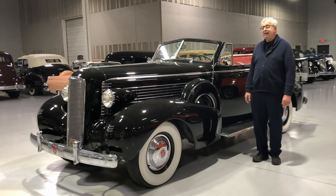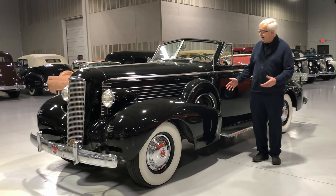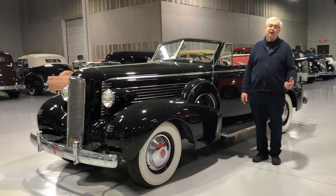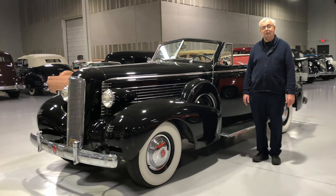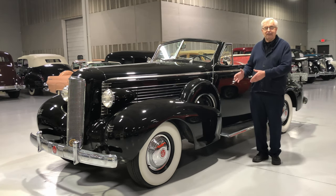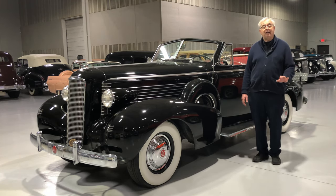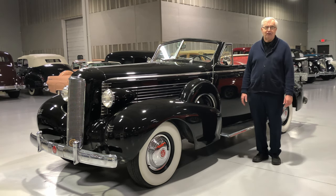As I mentioned, it is extremely rare. Only 530 of these were built. Now, everyone knows that during the Depression, very expensive cars really were frowned upon by a lot of the public. If you're driving a Cadillac, a Lincoln, a Packard. Well, that's one of the reasons why Cadillac came up with the LaSalle division. It was a little bit less money, still had many of the nice features that Cadillac was known for, but yet people were not thinking it was quite so ostentatious or show-offy during the Depression.